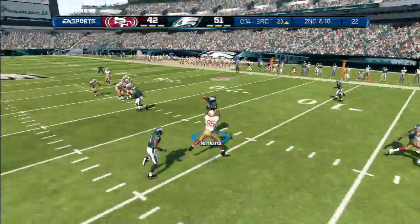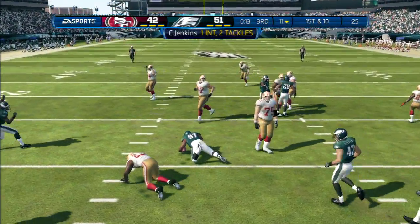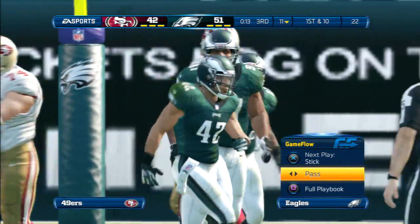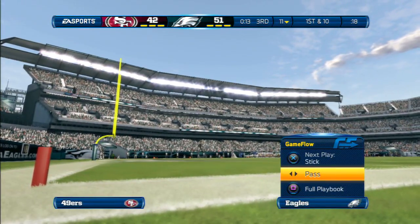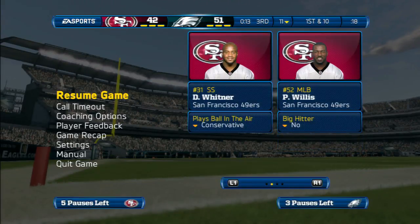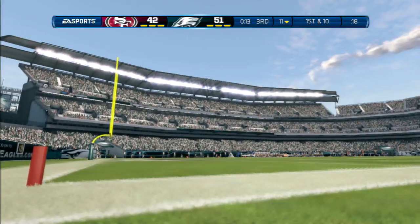And that's an interception. Brought to the ground. Good job that time by the defense. Not being fooled. Being in position. When you're in position, you have a chance to make the play. That time they did. They got the interception.